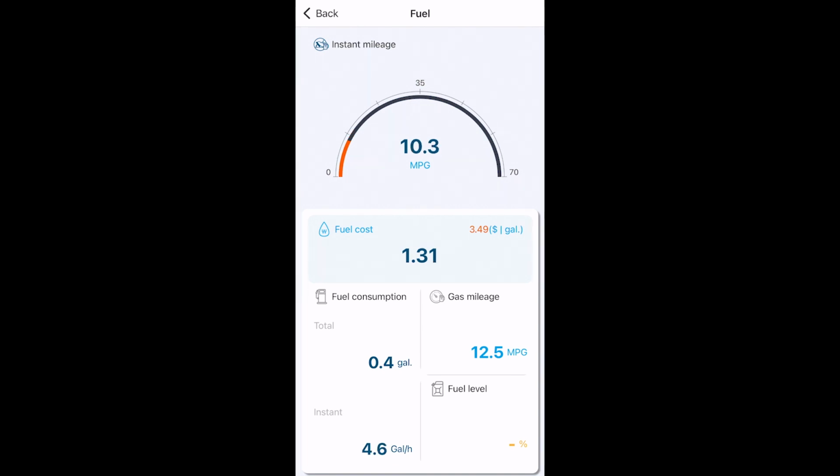So far on this trip, I've used $1.32 of fuel to make this video so far. And that's just kind of a cool thing, because if you're running errands, or maybe if you use your vehicle for work, like you have to put mileage on it, this app is a great way to keep track of exactly how far you've gone and how much fuel you've used.